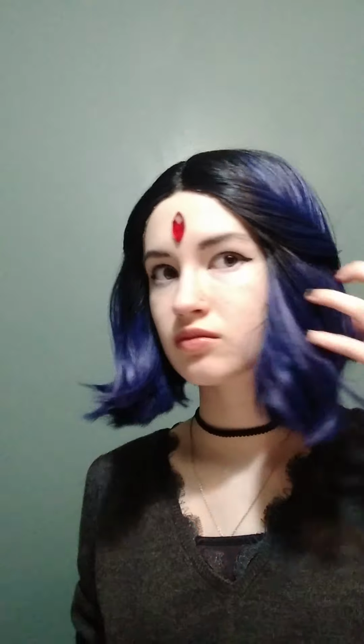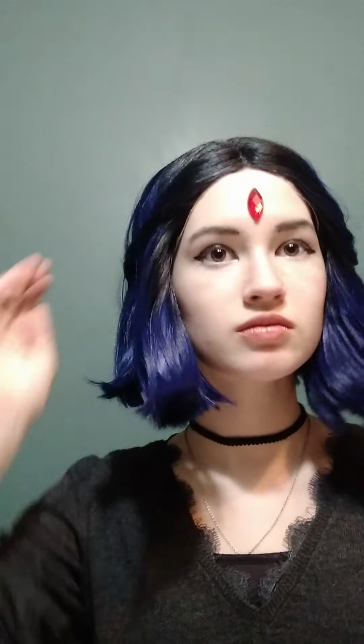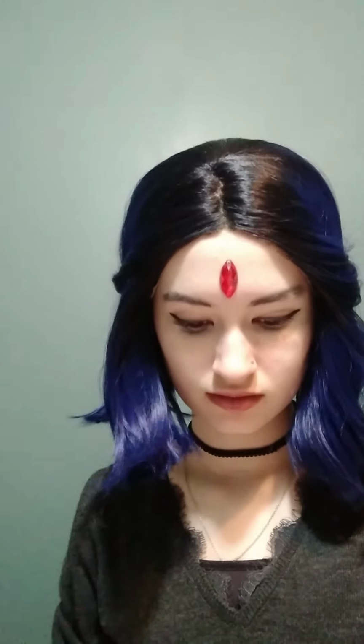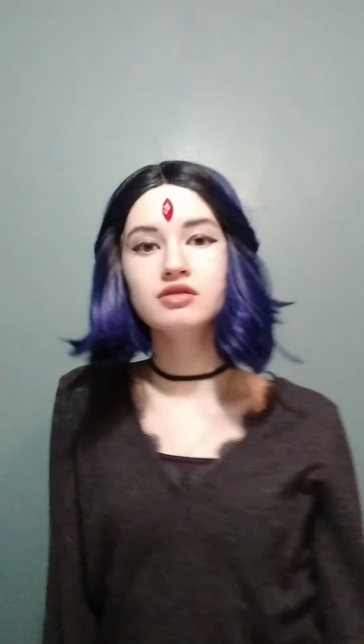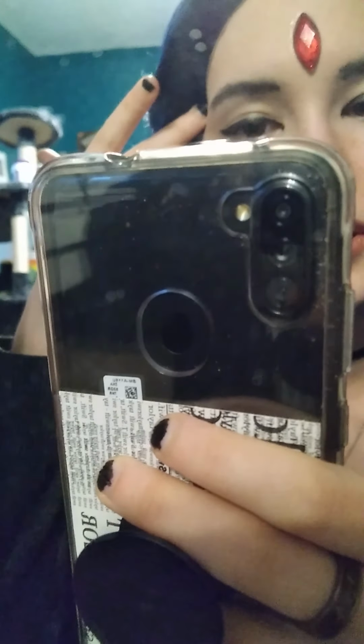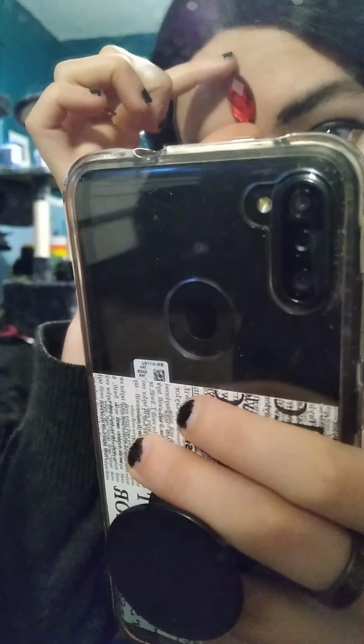I then put on my blue wig and I pinned it up a little and curled the sides and put on the gemstone on the forehead again. Note that I did not use spirit gum to put it on for this round. I used Got2b glued hair gel, kind of like what I would use to put down a wig, which works great for the wig. However, it does not work great for the gemstone.